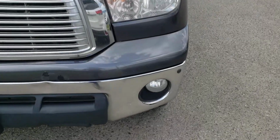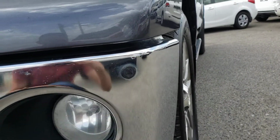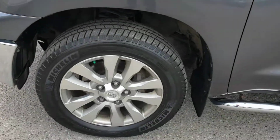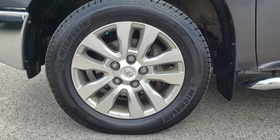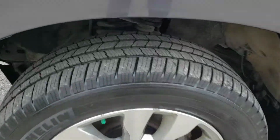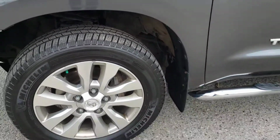You'll also find the fog lamps for some additional style and utility, and as you can see, you've also got parking sensors here to make it nice and easy to park this truck. As you come around to the side of the vehicle, you've got the massive 20-inch alloy rims that the vehicle currently rides on, and those are wrapped in the Michelin tires with tons and tons of tread. As you can see, those tires are absolutely ready for any and all terrain.